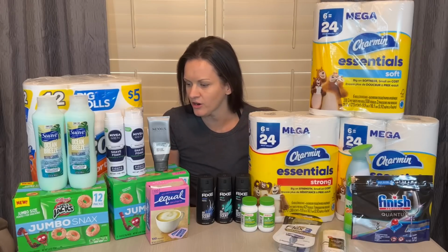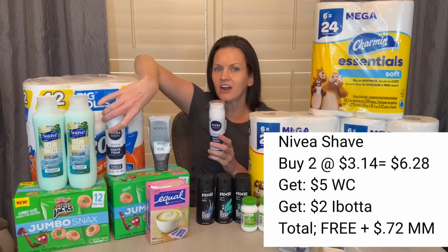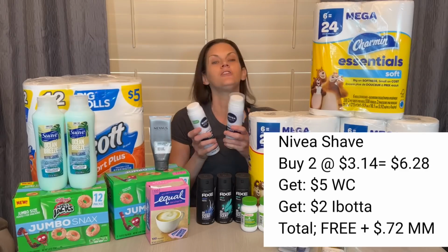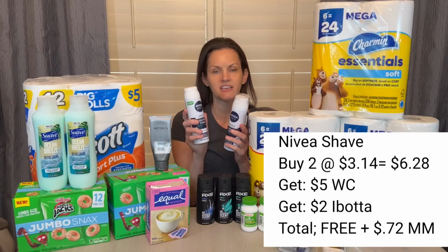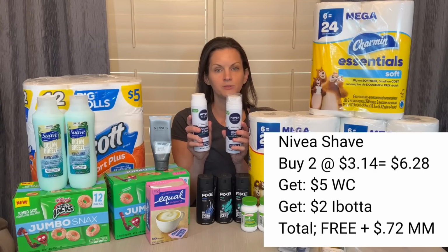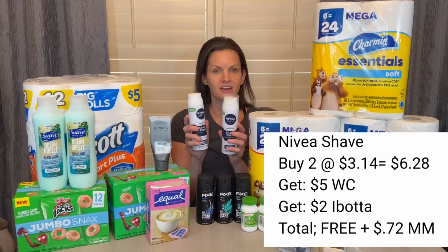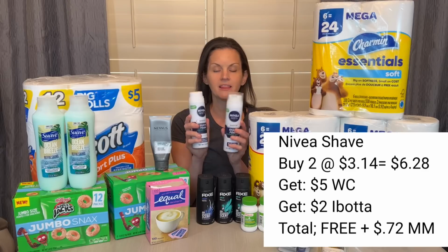There was another Ibotta deal. I know these are starting to get hard to find, but if your store carries the Nivea Sensitive, the ones that are $3.14, you pick up two of them, that's $6.28. You're going to get $5 in Walgreens cash back and $1 back on each of them on Ibotta, making them both free and a 72-cent moneymaker.